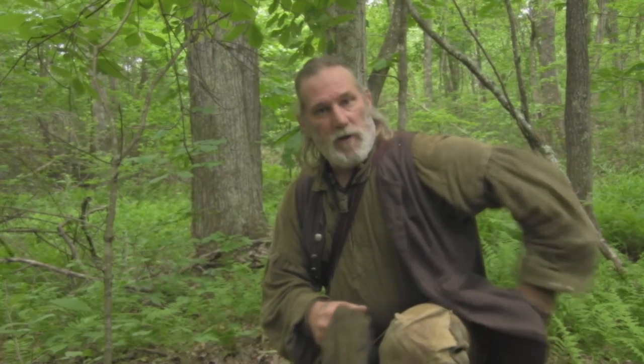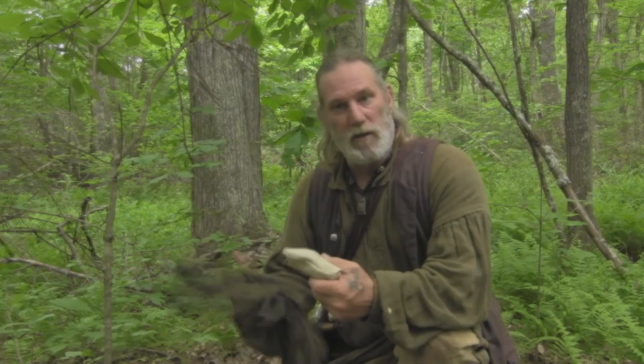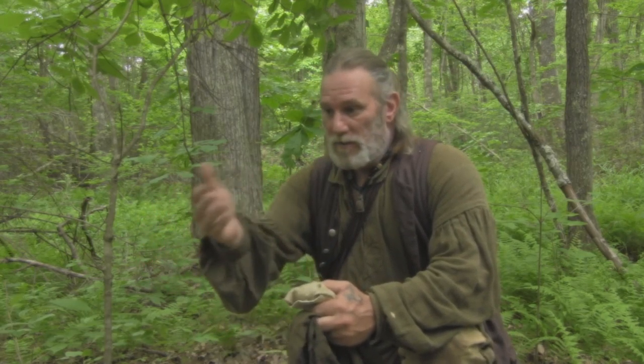And in my pocket, I also have my 18th century fishing kit. An 18th century fishing kit would have been something carried by the woodsman. Were he to stumble across a stream, a pond, something where he saw some fish and the opportunity was there to take those fish, he's going to take that opportunity.